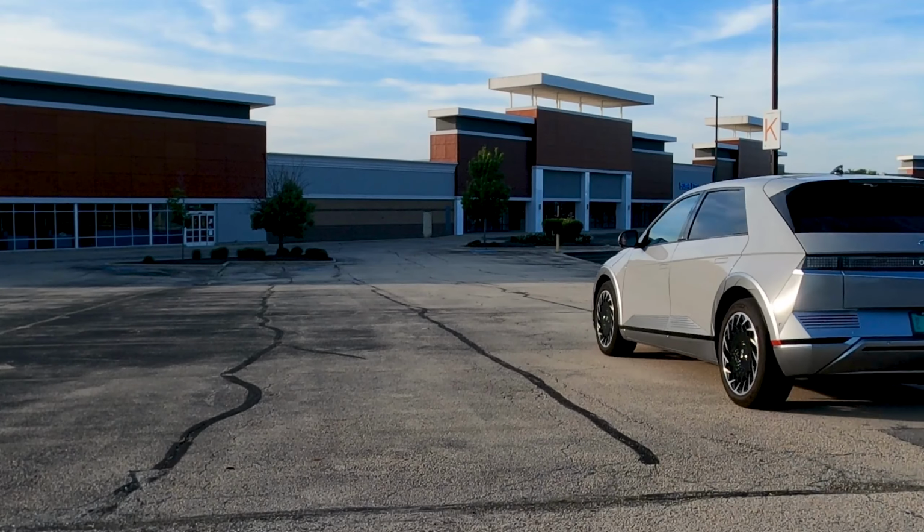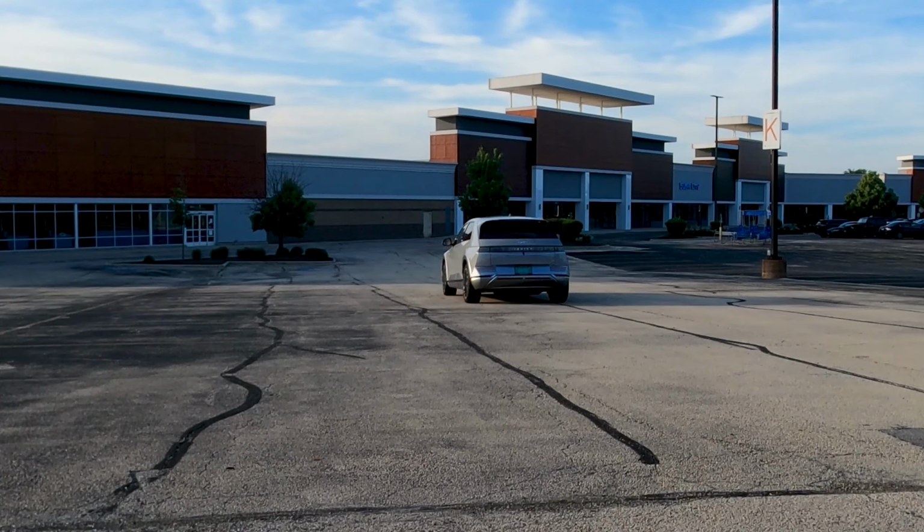I'll tell you everything there is to know about this brand new car, and also go for a drive, of course, and let you know how it is on the road, and compare it to the market leaders like the Tesla Model Y, the Ford Mach E, and even the Kia EV6, so you can decide whether or not this is the EV vehicle to get. All right, let's get started.